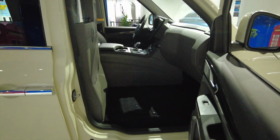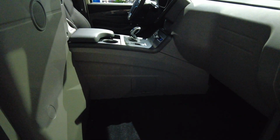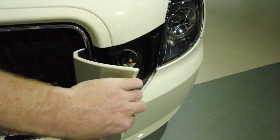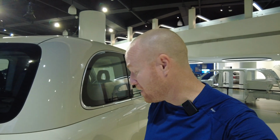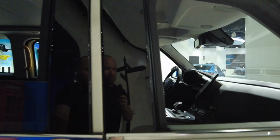As you can see here, the doors open wide. There's no passenger seat. This is for luggage. The charging ports are here in the front, AC and DC. I mean, this thing is built like a tank. This is a strong vehicle, let me tell you. I was just told that a lot of private security guys like to drive these because they're so tough, they can run people over with them.